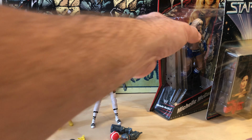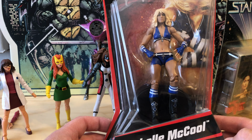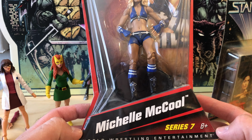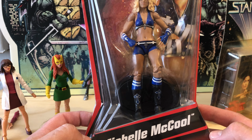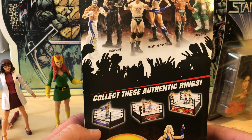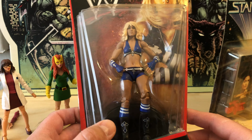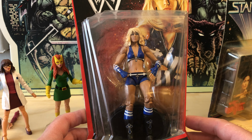Now next up, this one is sad. This one is terribly sad for me. I found a Michelle McCool Series 7, and this is a figure I've actually been wanting for quite some time. Picked it up at a comic book store for $14.95.